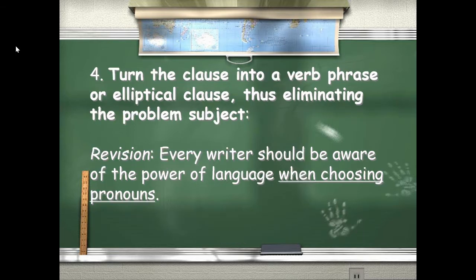Fourth one, we can always turn something into what we call an elliptical clause. An elliptical clause is where we actually eliminate the subject and maybe have some understood words. I could say every writer should be aware of the power of language when choosing pronouns. So instead of coming out and saying when he is choosing pronouns or when she is choosing pronouns, if I make it elliptical and just kind of cut out that subject, I can avoid actually directly stating which pronoun I want to use. That's kind of sophisticated.